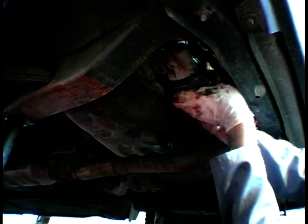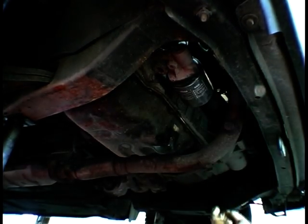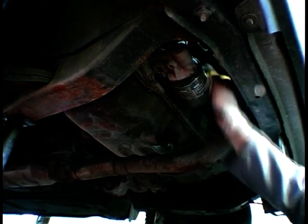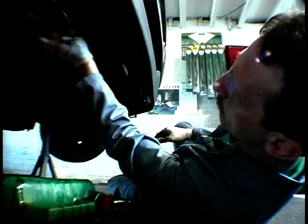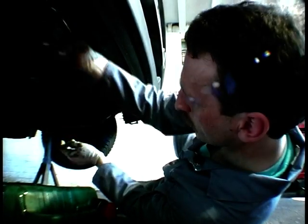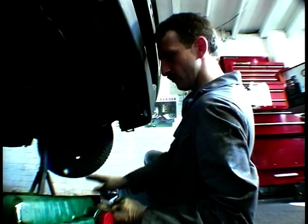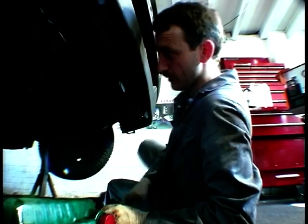2. There we are. 3/4 of a turn. And that's on tight. I just wipe round it, and if it is leaking we can tell. Put the old filter in the box, tidy up underneath, and then we'll go and put some oil in the sump.